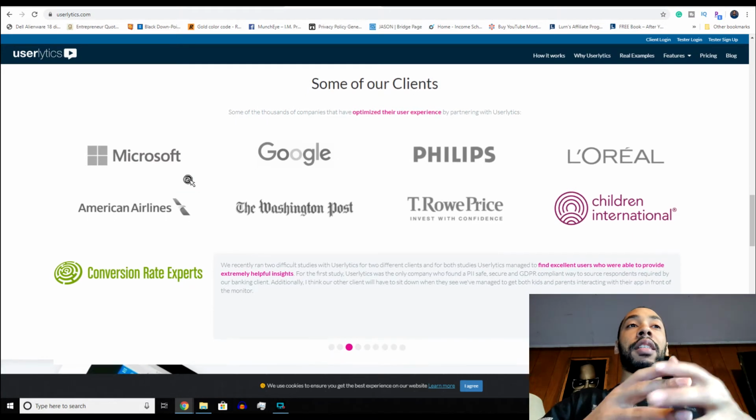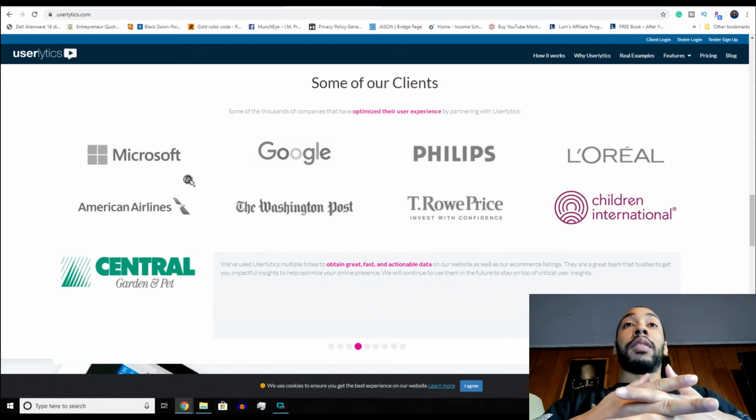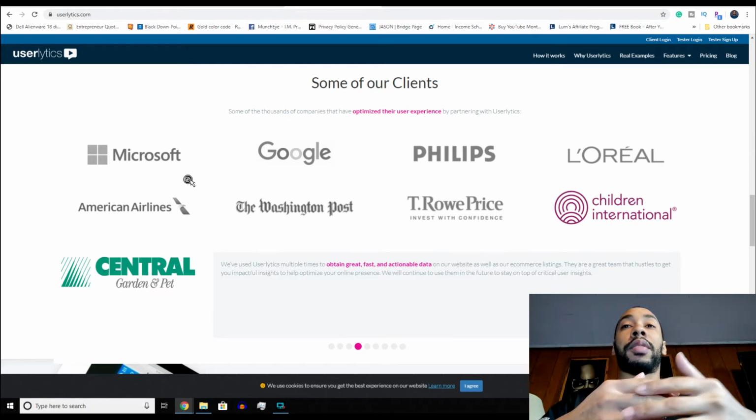Okay, and you can see right here their clients: Microsoft, Google, Philips, L'Oreal, The Washington Post. These are big name companies, okay? So you're not dealing with nobodies, all right? So they always want feedback whenever they're trying to change their website or their apps and stuff like that.